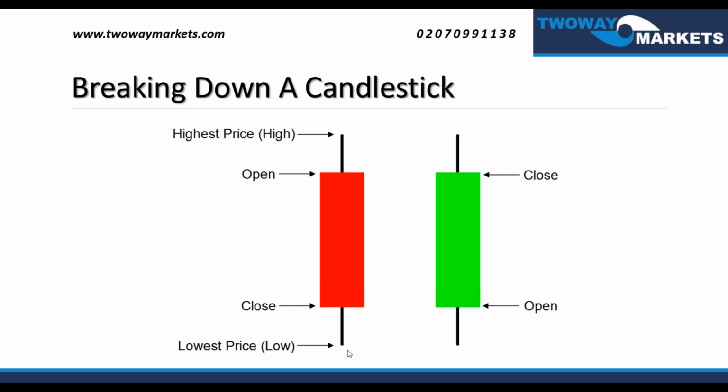And then the third factor is the color of the candle, which reveals the direction of the market movement. So, of course, we've got a green candle here on the right, which indicates that the price has increased, while a red candle represents that the price has decreased. So green candles are bullish, whereas red candles are bearish. They do come in a variety of shapes and sizes, as we'll be going on to very shortly. But again, it's important just to know those different parts of a candle.